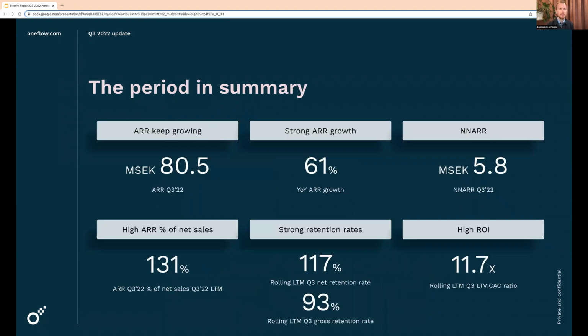First, some highlights for the quarter. End of Q3, we had 80.5 million in ARR, which is our North Star KPI. 61% growth year over year. The net new ARR came in at 5.8 million for the quarter. I will deep dive, of course, into these numbers later in the deck.